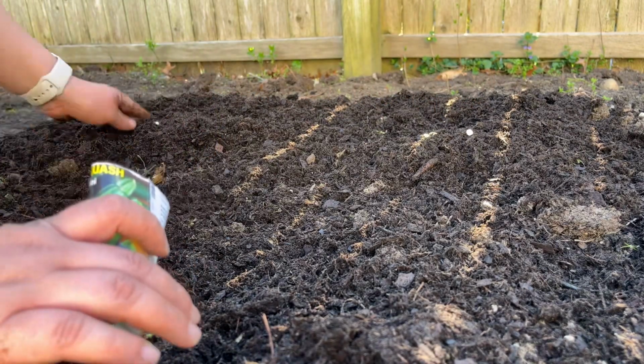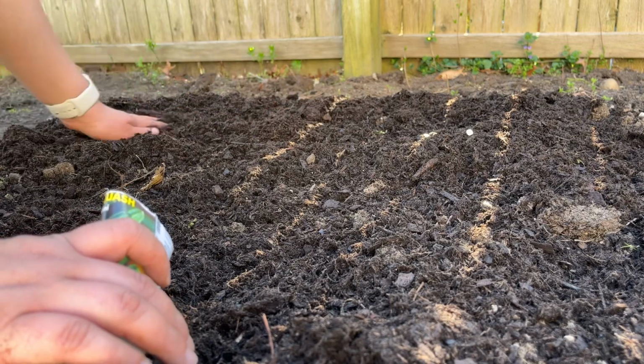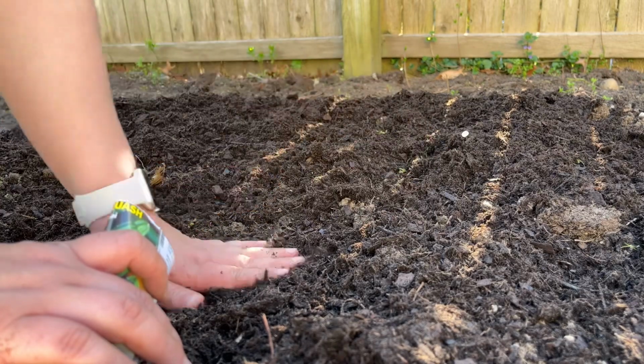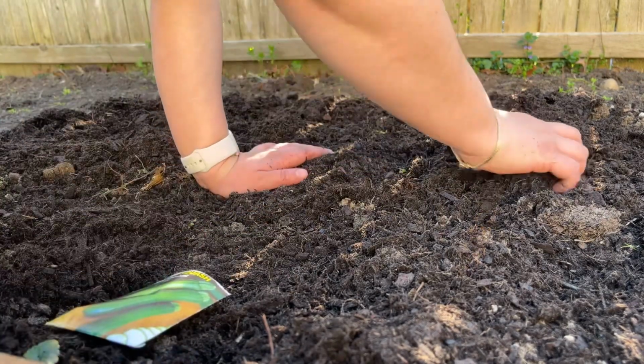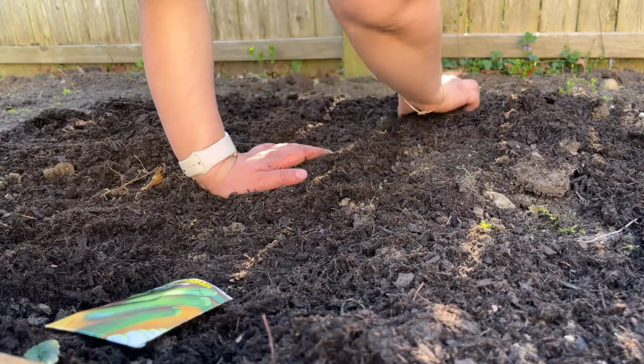I've grown it for the last 2 years since I've had this house. This would be the third year, because we did it in 2022 and 2023, and now we're in 2024. And I just love it. I use it fresh, in salads, curries, whatever. But yeah, I'm just planting that right now.